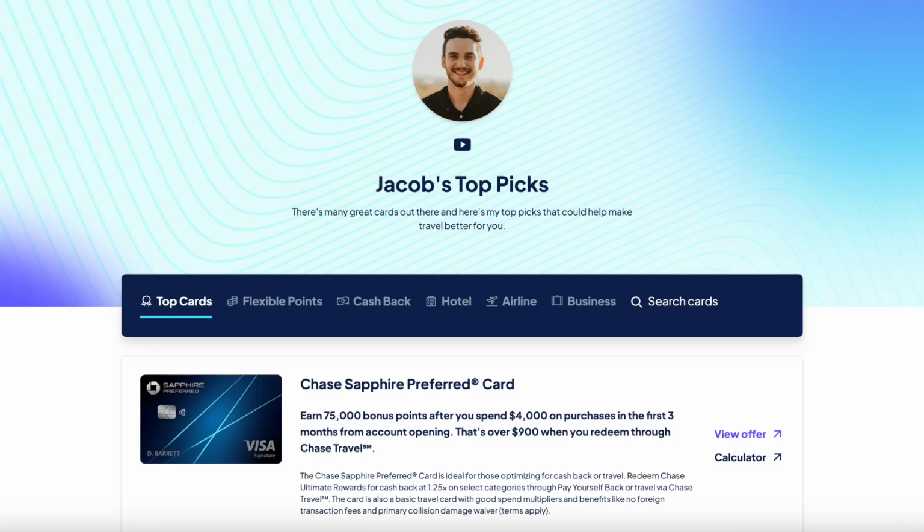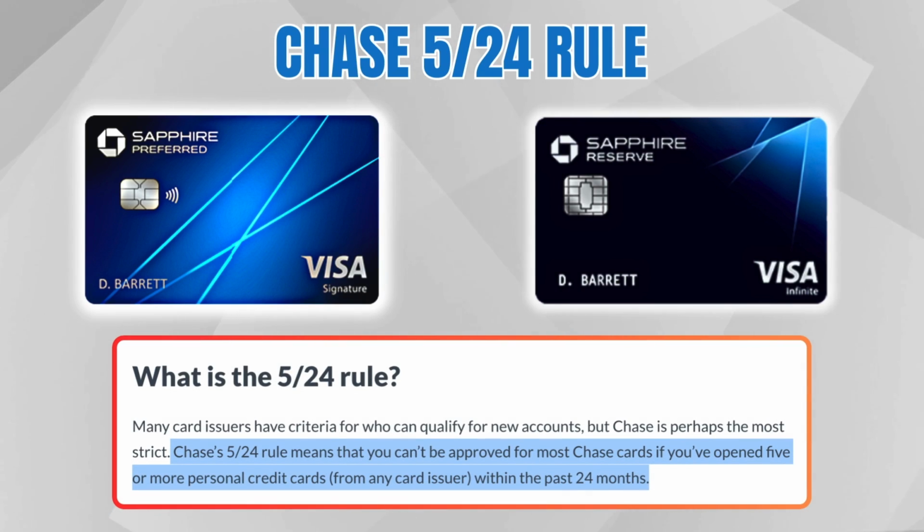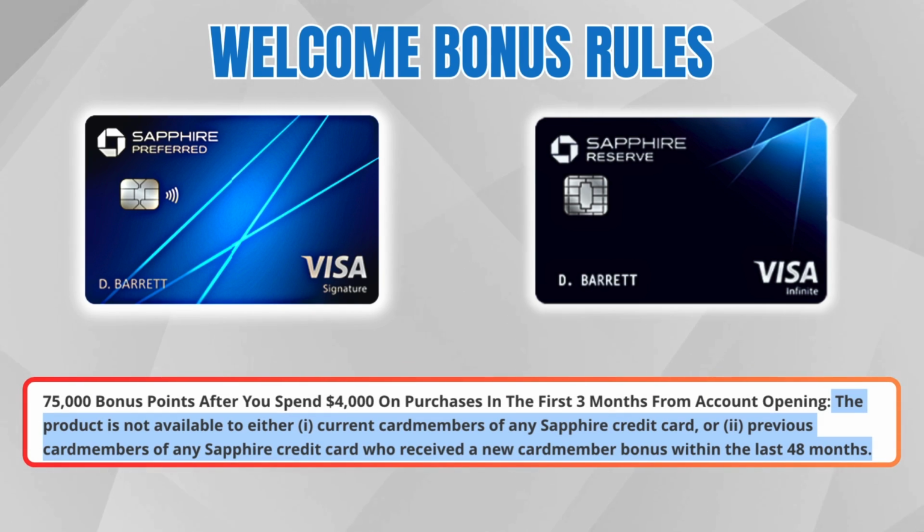Either way, just go out and get your welcome bonus of 75,000 Chase points right now and 60,000 points most likely in the future. 60,000 points is still fine. Just remember that each card is subject to Chase's 5/24 rule, and you cannot get a Sapphire bonus if you've had one in the last 48 months.